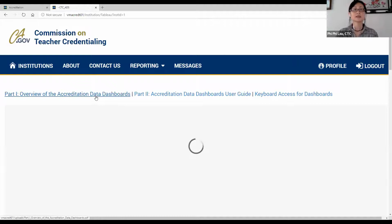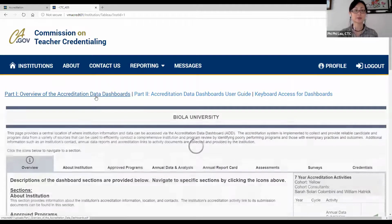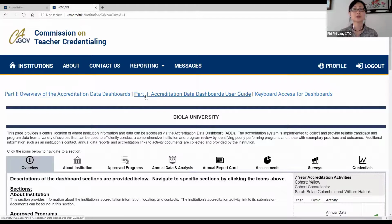The Part 1 document provides you steps on how to get to this dashboard page. And Part 2 provides you a little bit more information about the dashboard itself, what type of data are available, and how you can filter for some of the information within the dashboard. So I definitely recommend that you all take a look at the Part 2 document.